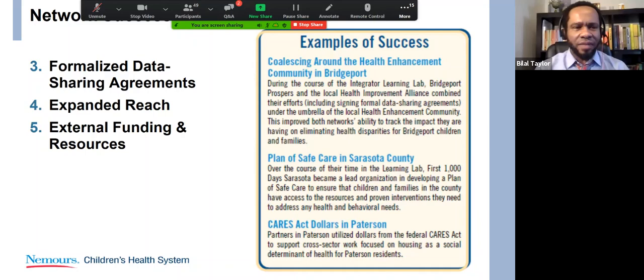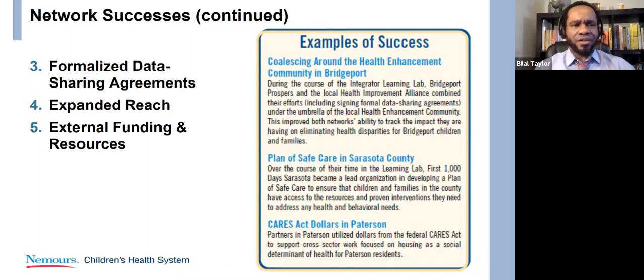The last thing I would point to here is the CARES Act dollars in Patterson. We saw not only additional exciting ways that funders and external resources were brought to bear, we also saw partners step up in new ways to blend and braid funding that came through the federal system. We saw our partners in Patterson come together to utilize federal CARES Act dollars to support cross-sector work focused on housing as a social determinant of health for Patterson residents, along with St. Joseph's Hospital, who had to take a little step back, but certainly took the lead when thinking about healthcare.